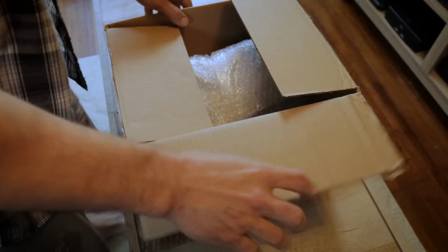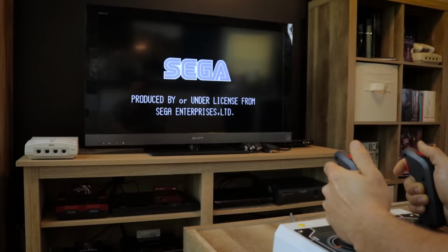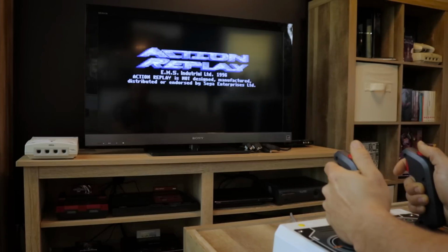The first unit I ordered, that's right, the first one, arrived in near pristine condition. I was all geared up and ready to play some Virtuon when I noticed that my Saturn wasn't quite acting right.